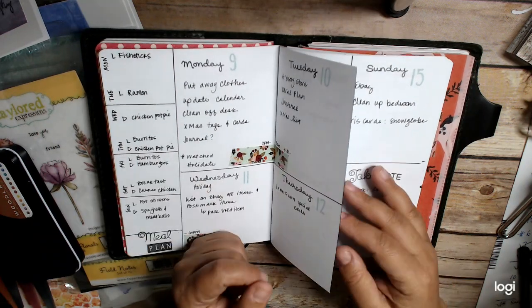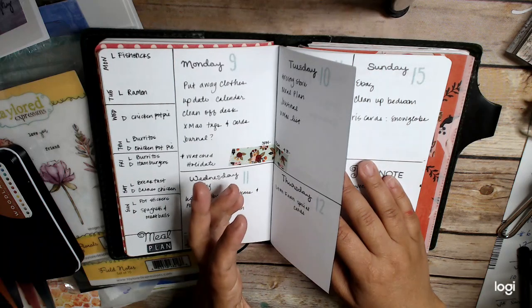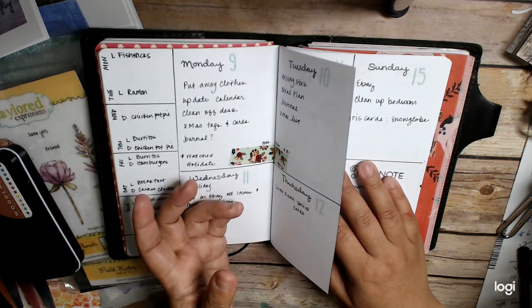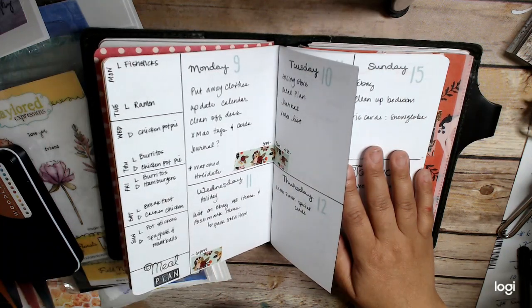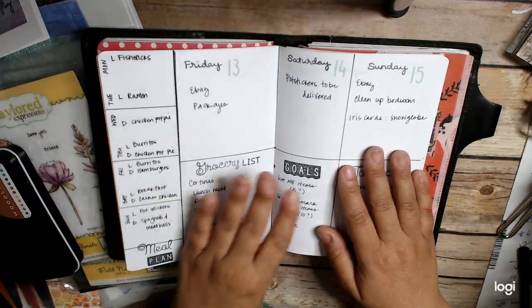Meal planning is very big in my house. I have eaten out a lot more this month than I have normally. Normally I cook every day, but because my kids are home 24/7 because they're in online school, it's a lot of meal making. So it's a lot of lunches and dinners and having things ready for breakfast or baking. So it helps me kind of keep track.